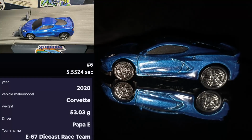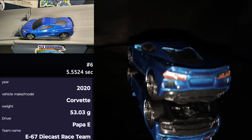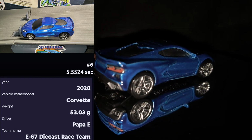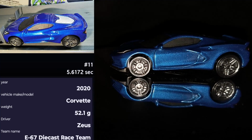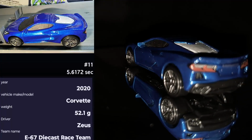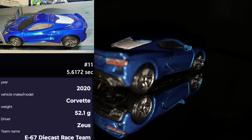Kicking off this group is one sweet-looking Corvette. It is Papa E from E67 Diecast Race Team in the 2020 Corvette. Oh boy, folks, you want to talk about a real nightmare trying to call a race? We got the exact same Corvette, also from E67 Diecast Race Team. This time it'll be Zeus. The only difference is we got a white back windshield back there. Holy cows, this is going to be a challenge to call.